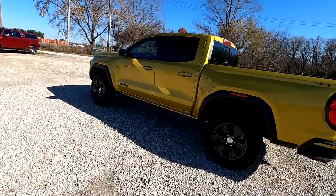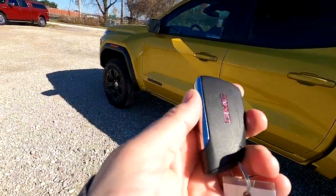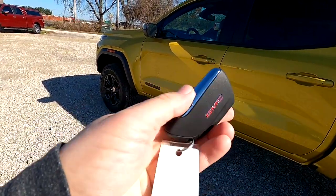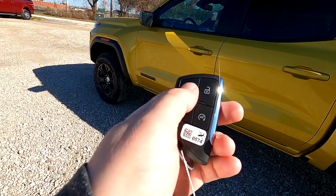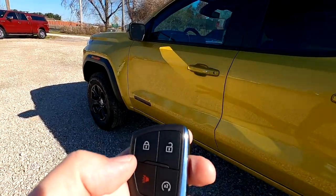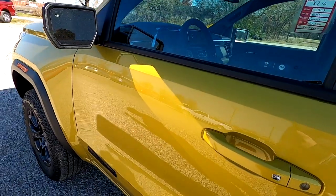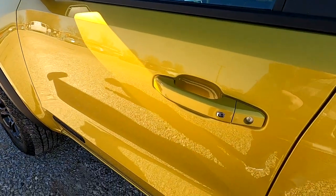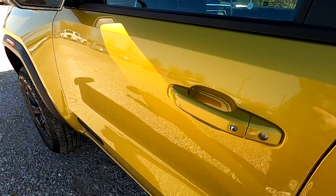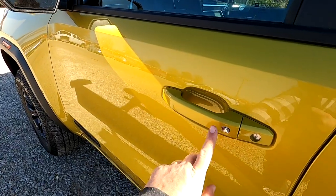Alright, before we get inside, let's take a quick look at the key fob. It's just a standard GMC smart key. Very compact, matte black plastic, got some chrome there. Of course, you got the GMC logo. And on the front, you have your lock, unlock, panic alarm, and of course, that remote start button that we covered before. Now, as I stated before, this is a smart key access system, so by keeping the key fob in your purse or pocket, you can actually keylessly lock and unlock the vehicle doors. To do so is very simple. Just locate this chrome button here on the door handle. One press there, it'll actually lock the vehicle. To unlock it, simply press that button again.